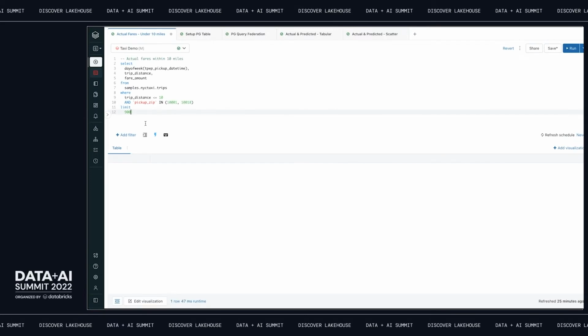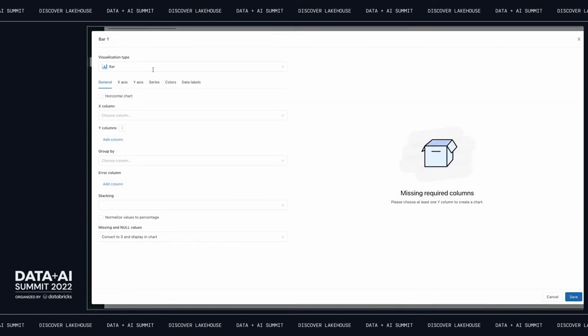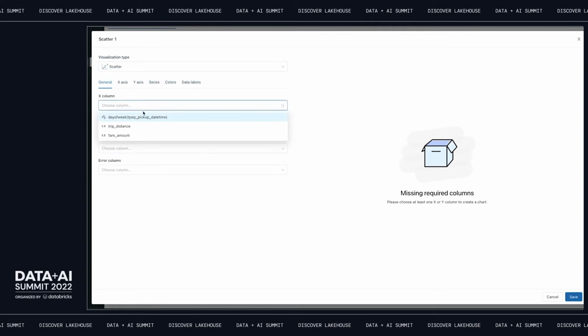So here I'm going to take a look at some actual fares, all trips under 10 miles from a couple different originating zip codes. Let's do a quick spot check and make that scatter plot again so we can make sure that the data looks exactly how we expect. So we'll flip to scatter. We will quickly go ahead and pick distance.